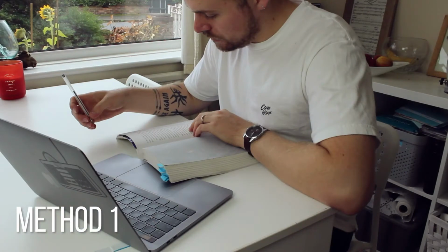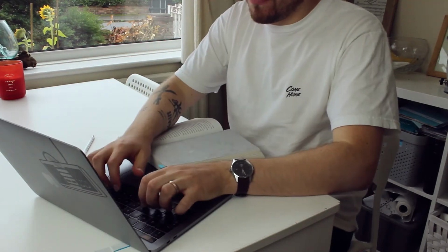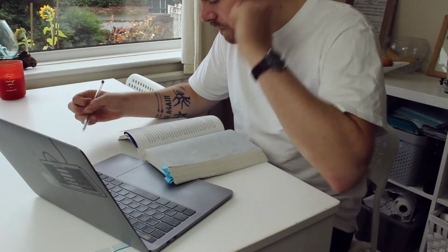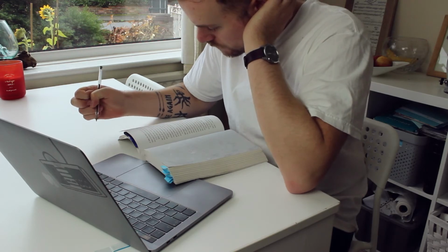And I have 2 methods which I can suggest when it comes to note taking. So method 1 is pretty simple. It's what I do at the moment. It's literally just take notes as you read, whether it's on your phone, on a laptop, or on a notepad, whatever you need. Literally, as you are reading a book, when something stands out to you, when you think, oh, this is actually really important information, write a little note of it. It doesn't need to be extensive. It doesn't need to be long. It doesn't need to be an essay about it.